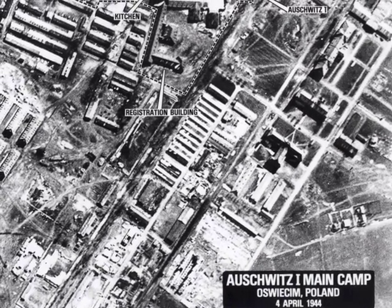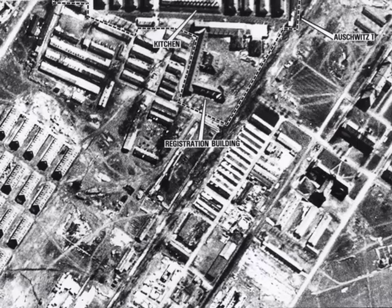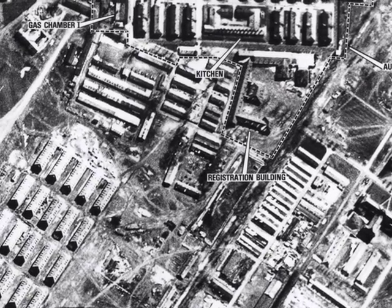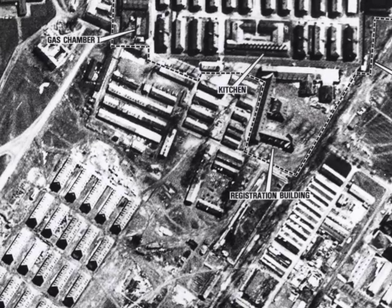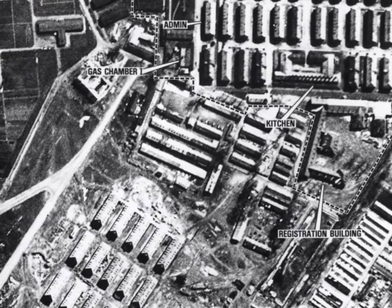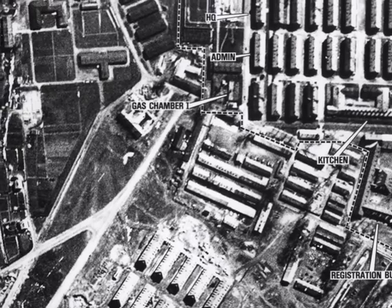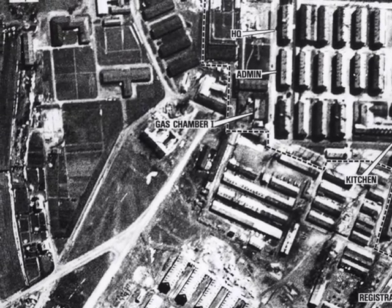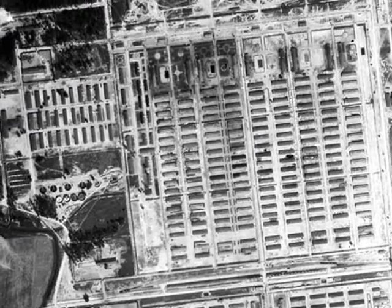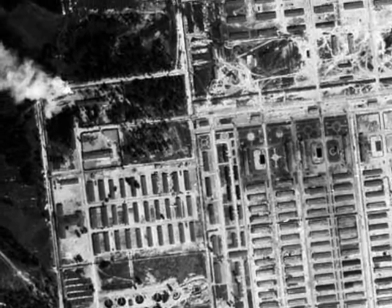This 1944 photograph taken by the Allies illustrates the camp at that time. Birkenau, a camp which was 100 times bigger, is at the bottom or southern end. The gas chambers are near the top on the left. The main barracks are also at the top. This photo may be of the neighboring Birkenau camp, which is a lot bigger than the very small pilot project called Auschwitz I.